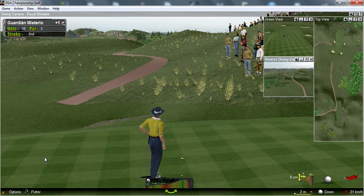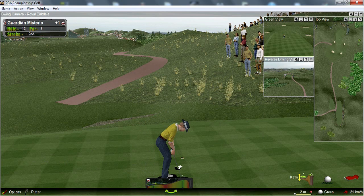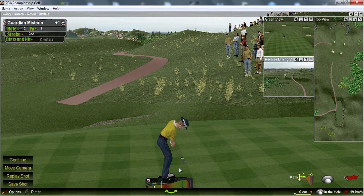This to pick up a stroke. This is a short putt, but he's got to be careful. Nice birdie.